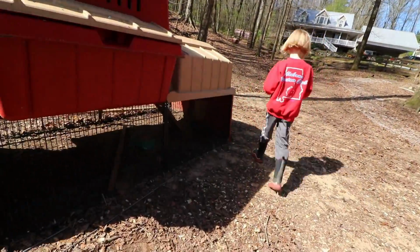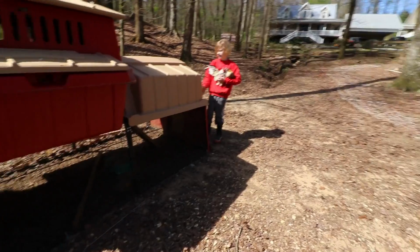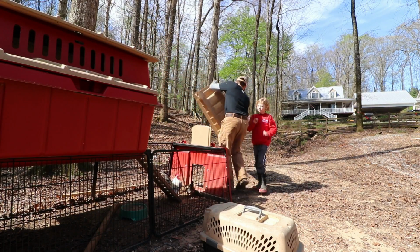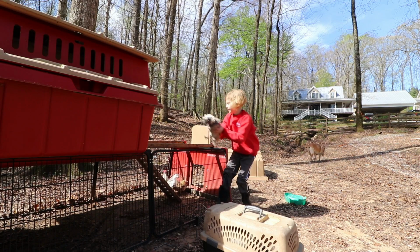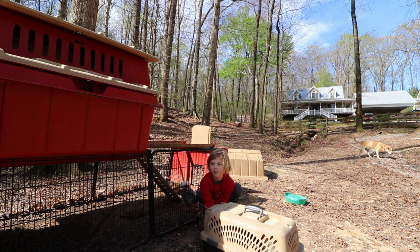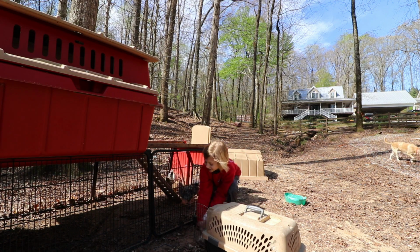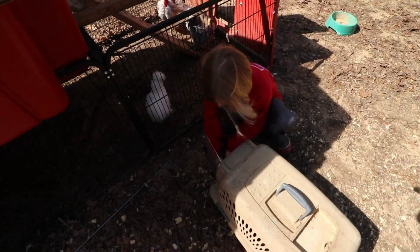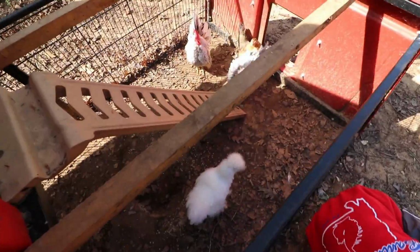Oh, there's feed in there? Okay, we'll get them a feeder. That roof needs to be put up too. Sugar and Tony go up on that little ladder. They do. Y'all gonna stay in here today, guys.